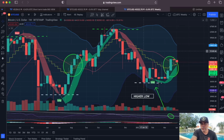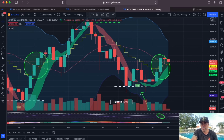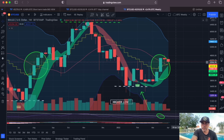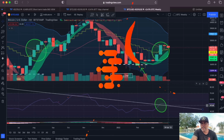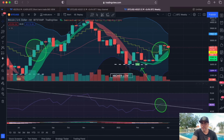Now let's zoom out some more. This is the weekly. Like we said, the yellow stepping line is crossing the red line. Really positive on the BAM indicator. These two candles are above the red line. We should close above that red line in 4 days and 16 hours. That would be very bullish, and that would be the gas to go and bounce off this line again to that blue line on top over there, which would be again around 50k.